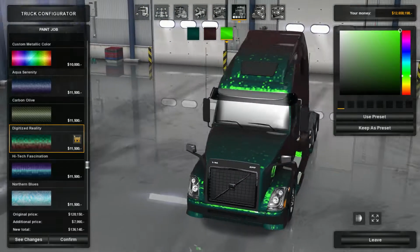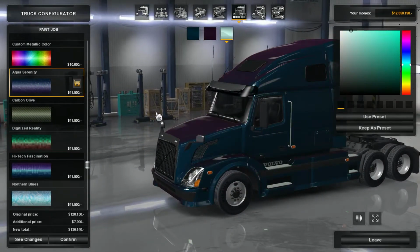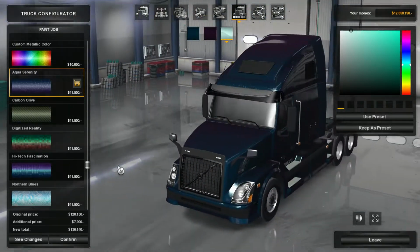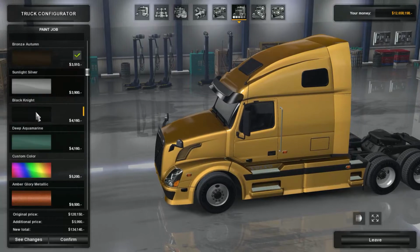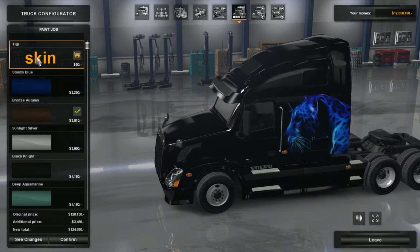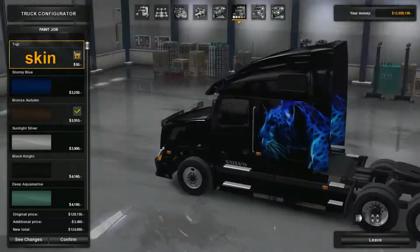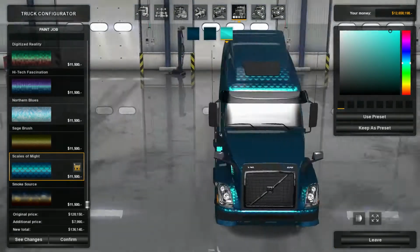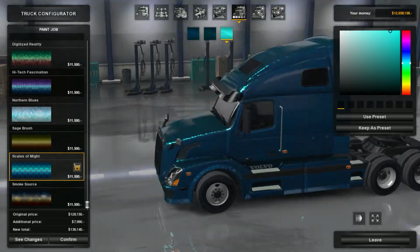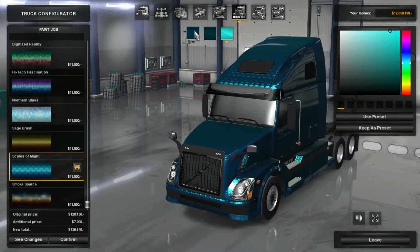Digitized reality, that is actually pretty nice too. Aqua serenity, that one's a really nice one. And then you can have different custom ones down here. So what's this one here? Oh, that's pretty nice. So yeah, we are going to go with the scales of might, and you can definitely change the color with that, if whatever you want to do.